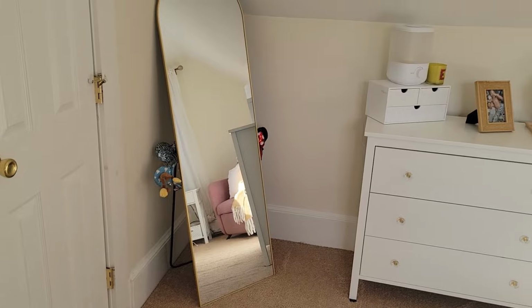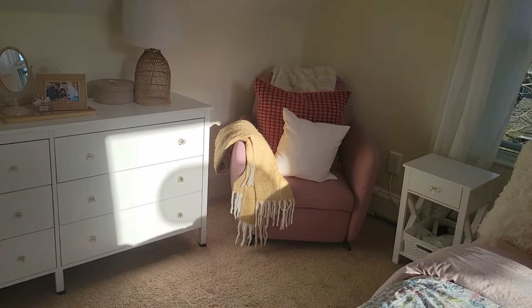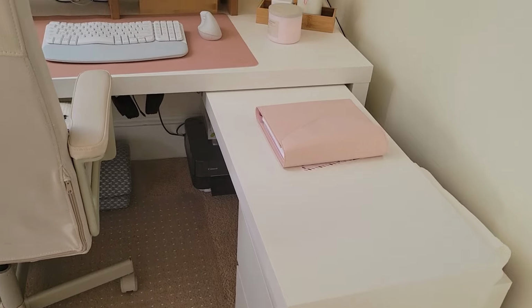You're so cute. So that is it, my friends. That is the entire clean with me. My room is nice and fresh. It's reset. It feels so good to have a clean area.